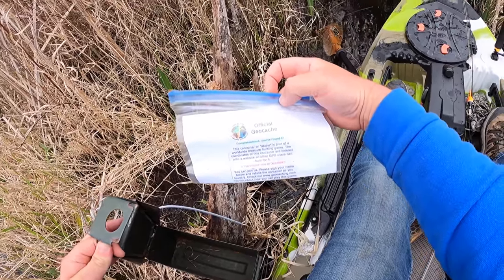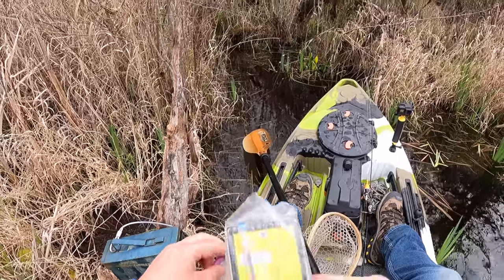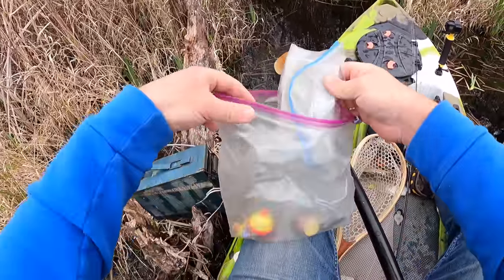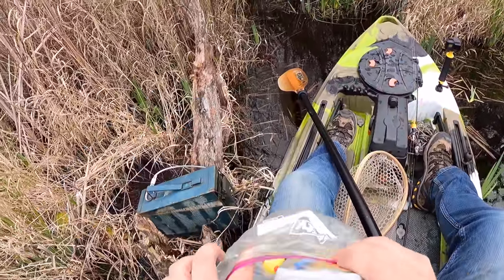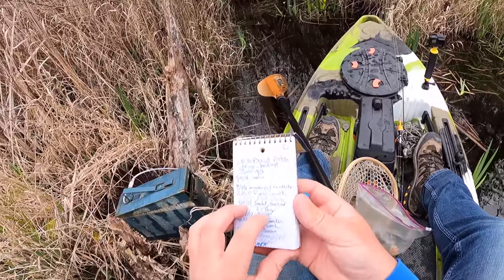Congratulations, you found it. This container or cache is part of a worldwide treasure hunting game. Oh, look at that, a little logbook. A bobber. That's the first bobber I've ever seen in a geocache. Wow, this geocache dates back to 2016. That's 5 years ago.